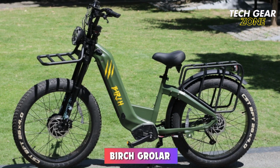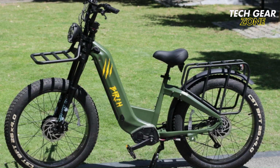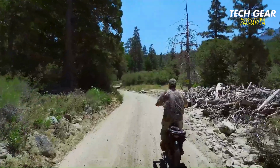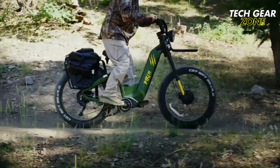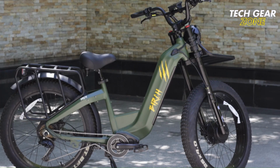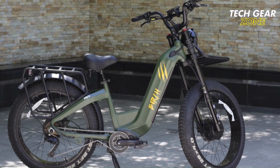5. Birch Growa. The Birch Growa is an AWD dual-motor e-bike that was designed for use by hunters. It is a very high-powered bike with up to 2,000 watts of power, a high-capacity 25Ah battery, and heavy-duty construction and suspension. This bike is for those of you who want a big-powered e-bike that can blast up hills and go fast and don't really care about the Class 1, 2, or 3 e-bike rules. This bike can be limited down to operate as a Class 1, 2, or 3.